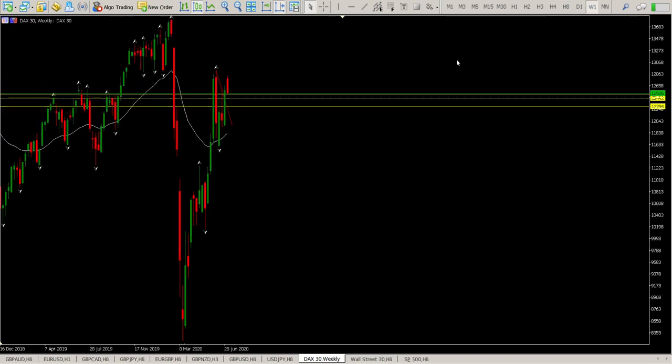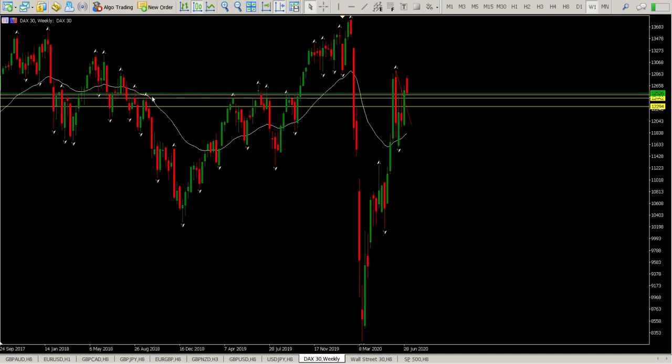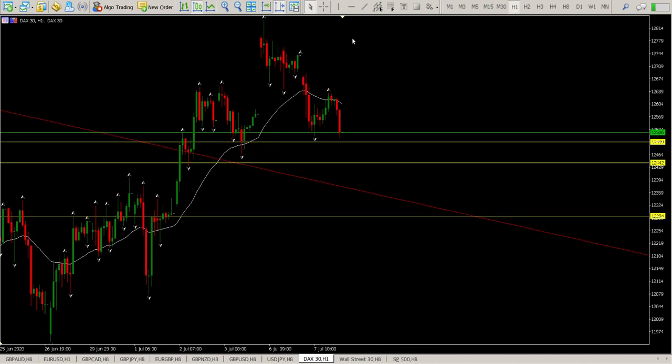I just want to get to the weekly. I just want to see what we have here. So you can see we've got quite a strong zone of support here on the weekly. We're halfway through the week at the moment. Is this going to turn out to be a piercing pattern on the weekly, or are we just really coming back down to find support before bouncing? And I think that's pretty much the question that we need to be asking.